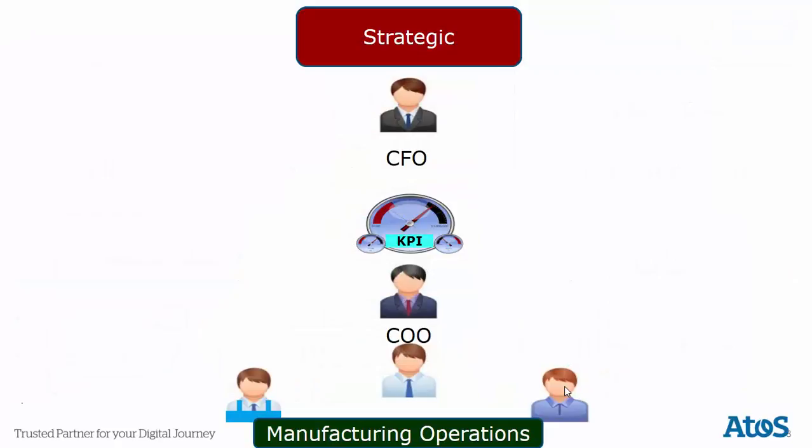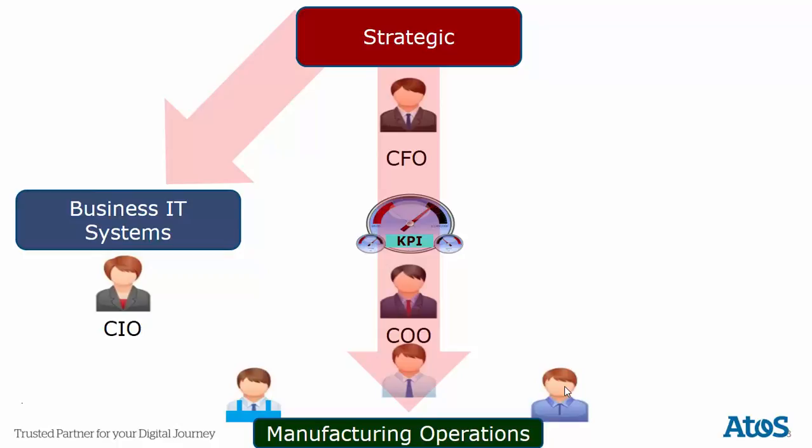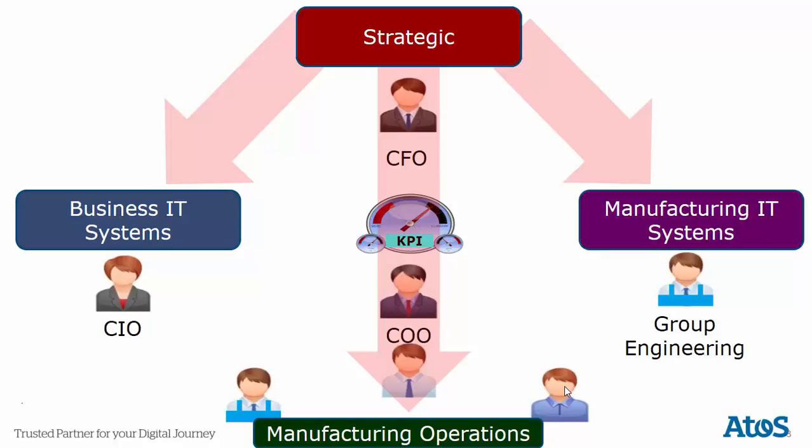When we look to see how this impacts the business internally, then normally the pressure to improve KPIs comes from the CFO down onto the COO and down into the manufacturing operations and supply chain operations themselves. Traditionally, the business tends to look in two directions for enabling technologies or solutions. The first port of call normally is the CIO, who would normally look at business IT systems and the things that they are familiar with. And the second direction that the business looks to is manufacturing IT systems or operational technology systems, and this is usually headed up by group engineering.